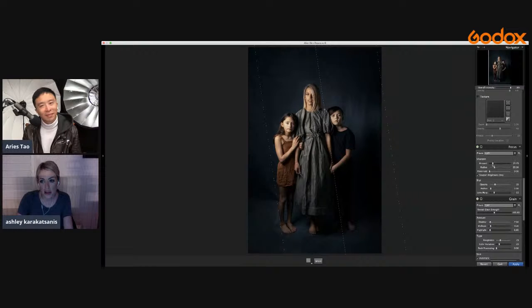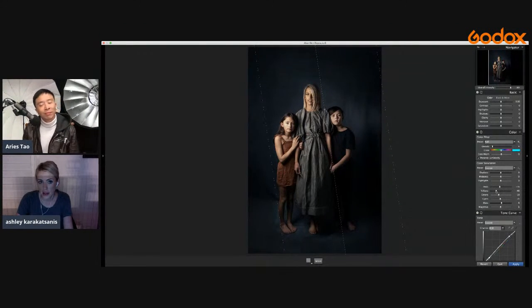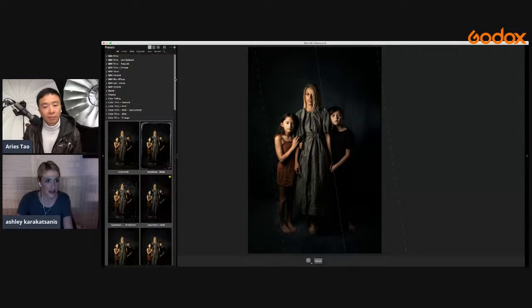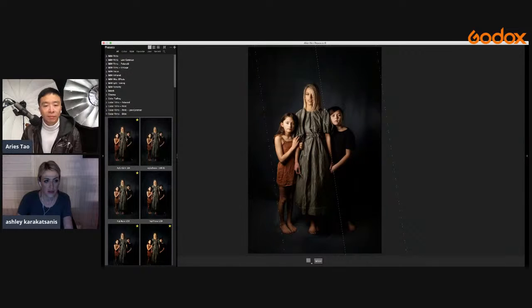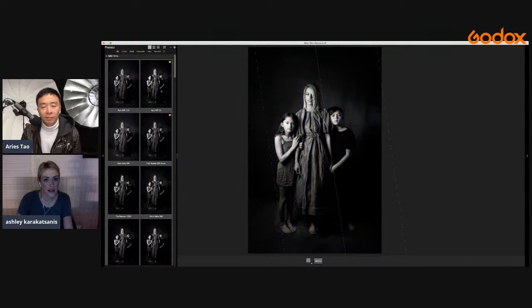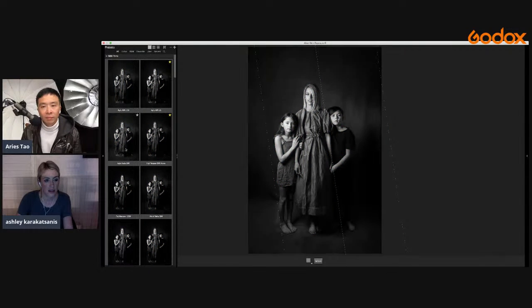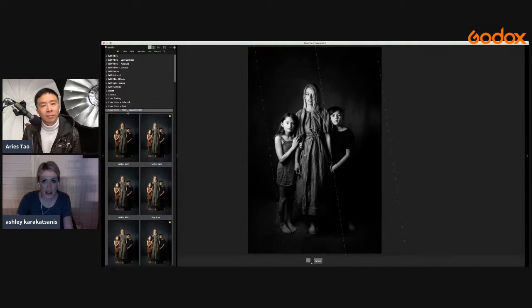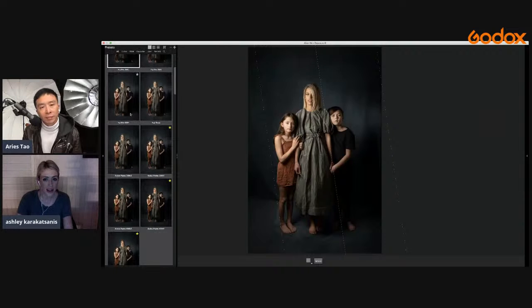You can sharpen. You can use your grain. You can play around with colors, so reduce the yellows, add in some contrast. There's heaps of different things that you can use, and there's black and white ones. I like Alien Skin. I've been using it for some time now. I really enjoy some of the colors that they have.